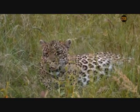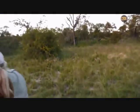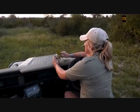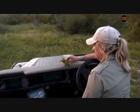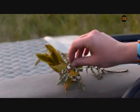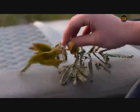But while Thandi's not doing anything, look what I found. Shall I show you? Because we're not going to go anyway. We'll stay here and I'll just keep an eye on her. Do you know that this is the first time I've seen the seed pods of a Peltophorum africanum, the African wattle? How amazing is that? I don't know why I've never seen them before.